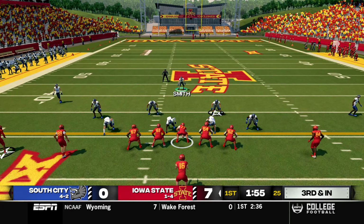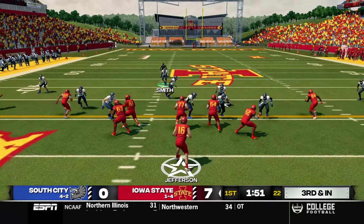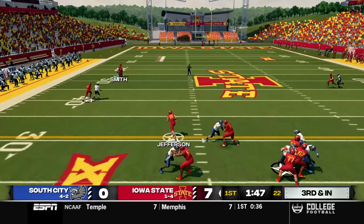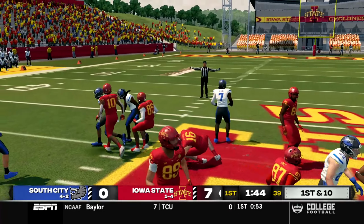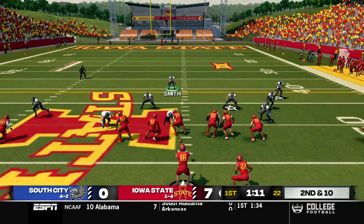I tried to put the ball up to our best playmaker, but obviously it did not work. Now Iowa State faces a 3rd and inches a couple plays into their drive. He drops back to pass, dancing around, and Jefferson's going to take off for the easy first down and slide down near the 50. No gain on the next play brings up a 2nd and 10 for Iowa State now.